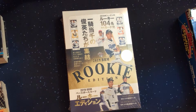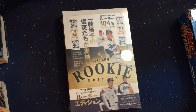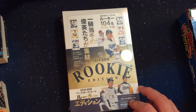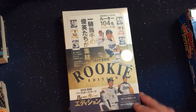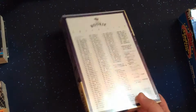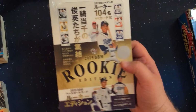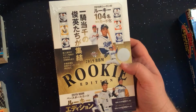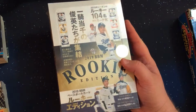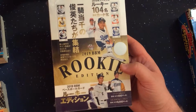Today we're going to do an opening of a different product than I usually do. This is a box of 2019 BBM Rookie Edition Japanese League cards. This is a box that my brother picked up for me while he went to Japan recently and gave to me as a gift from his trip, so thank you to my brother. Really cool gift.